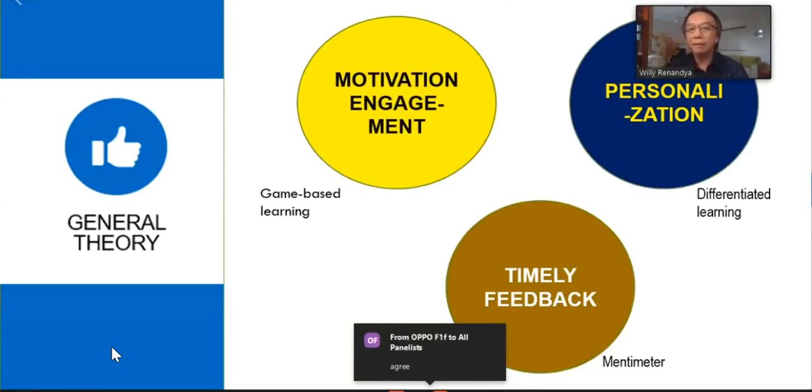The other one is personalization. I think this is something that is important in education, and also technology has a lot of affordances that make it possible for us to personalize, to customize learning to the individual needs of our students. Jati earlier on mentioned, for example, that we can create items in order to personalize the kind of questions that we want to ask our students. Another important idea in the theory of education is the importance of giving timely feedback in particular. And again, technology is available for you. Mentimeter, for example, is very popular, and that can provide immediate feedback in terms of how well you've been teaching the students, in terms of whether or not you want to make changes in the middle of your lesson or at the end of the lesson.